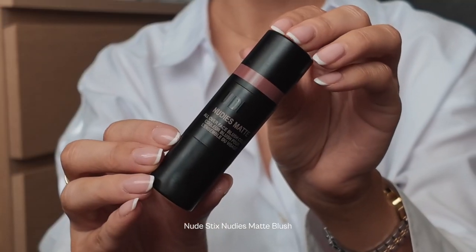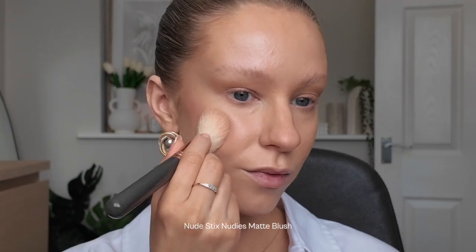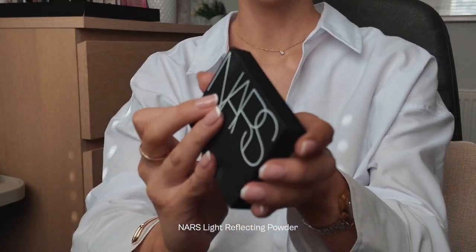Nudestix blushes are insane. I love them. This is in the shade Naughty and Spice and I feel like it is the perfect rosy flush. As you can see, they're very easy to apply. You just draw them directly onto the skin. They don't pull, they don't remove the makeup underneath. And then just blend it out with a fluffy brush for a really diffused finish. They're also really buildable too, so you have complete control over how much pigment and how much colour you get.